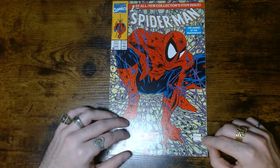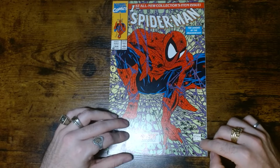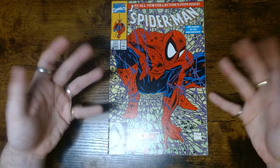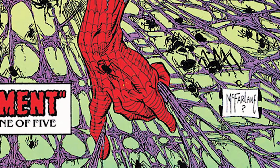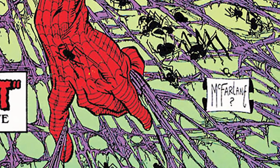And something I didn't notice until I was just looking over it right now is that there's a question mark down here on the McFarlane signature. What's that about? I've never noticed that before. Usually it just says McFarlane in his little scroll signature thing, but for some reason he put a question mark underneath. Has anybody ever discussed that before? Is there a story behind that?